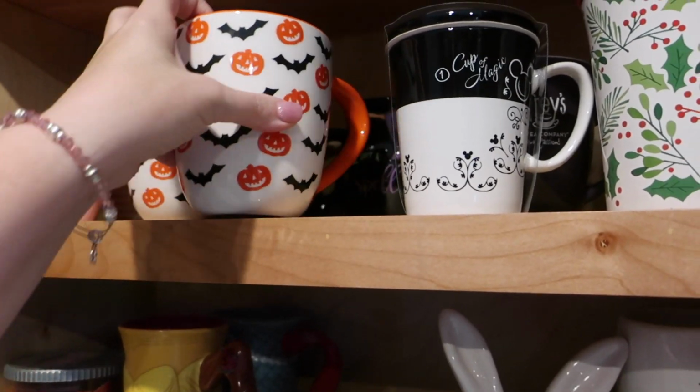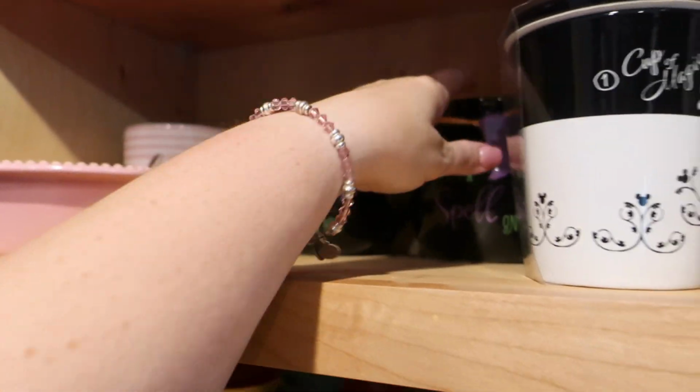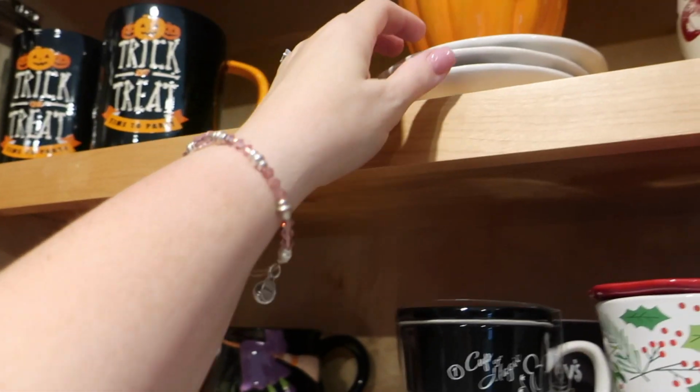So from up here, I'm gonna get the Halloween mugs down first. And I also have these two mugs that I got this year that I showed at the beginning of the video that I will use. And I have these really cute witch, I'll put a spell on you mugs. And then I actually have one Hocus Pocus, which might go somewhere else this year.